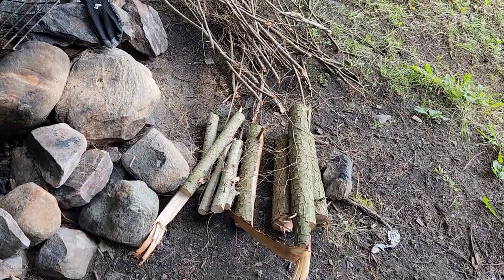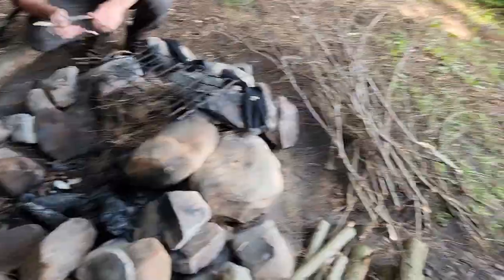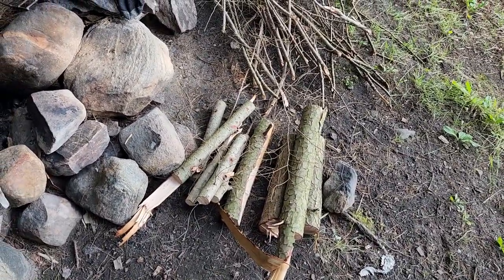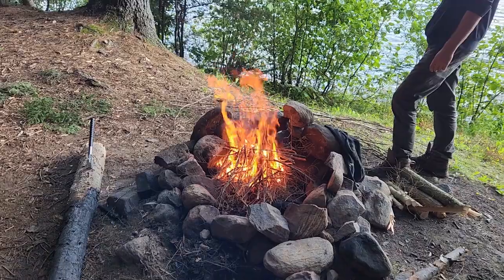That's the closest thing to real firewood we've had in days, isn't it, Garrett? Yep. It's all been like twigs and stuff, and finally we find a big dead tree that we could still saw down. So we've actually got real logs. This will be a good cooking fire. It's gonna be fun.